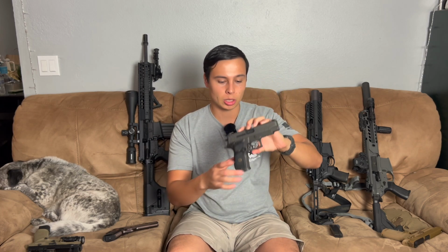I would also like to get the Mark 25 at some point just because, you know, Navy SEAL gun, but this works just as good. And probably better with the trigger. I really like the 226 Legion.